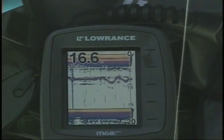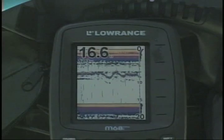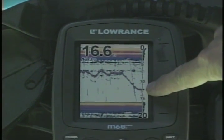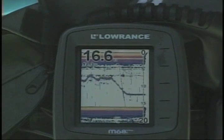Now, what I'm looking for, fish are gonna look very similar to that. They're gonna be a straight line down there. We're gonna take that lure down to bottom because that's where I think the fish are. Now I know exactly where my lure is at all times. So you see it's going down here. Now it's right down to here. It's just a couple feet off the bottom. If I stop there, it'll be a straight line again.